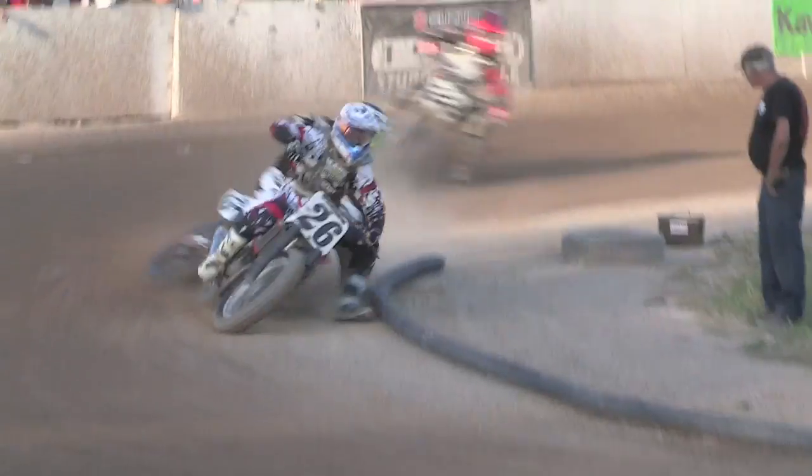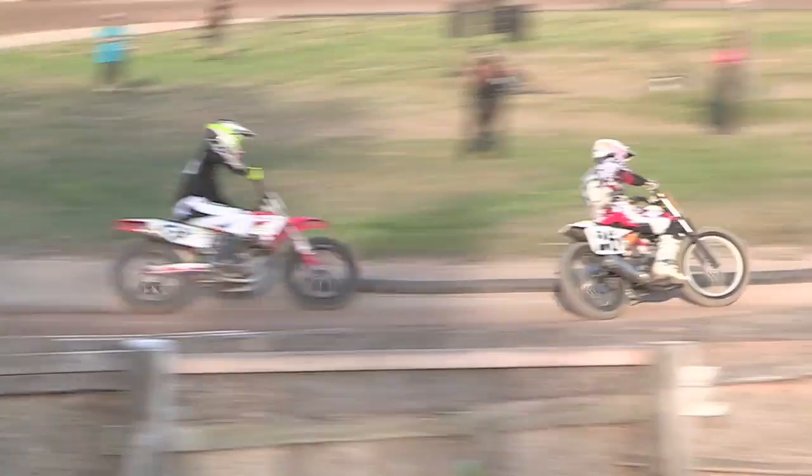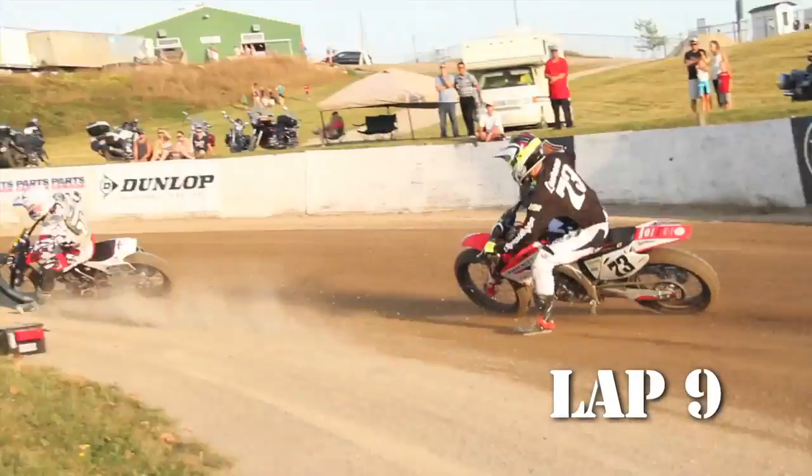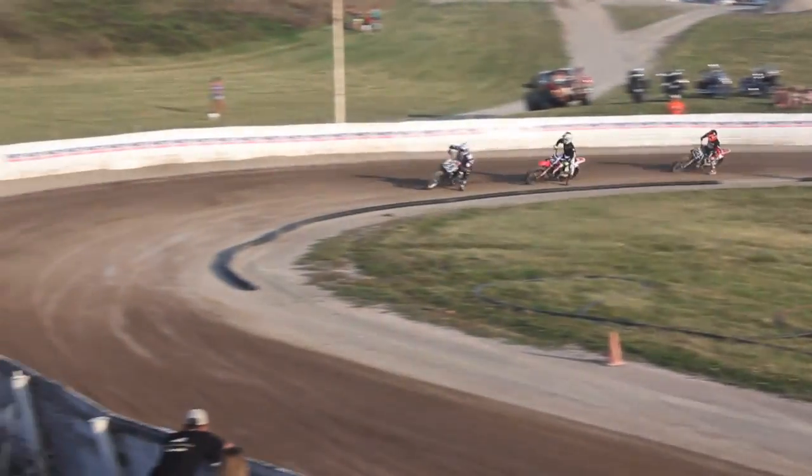Beatty wheeling that bike again, getting the traction down. Doug Lawrence getting back of the fender of that KBR framer there. Steve Beatty still leading the charge here with 9 laps already done.